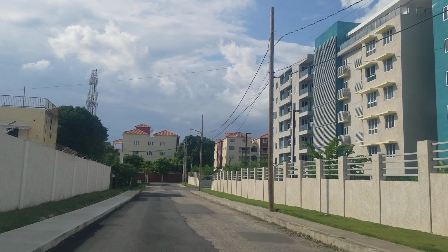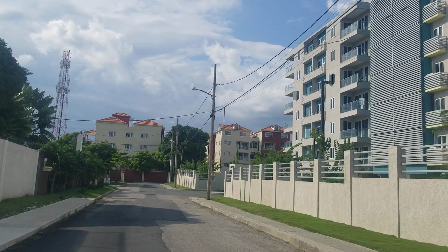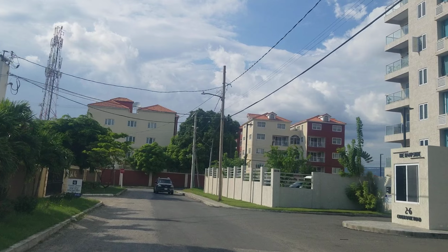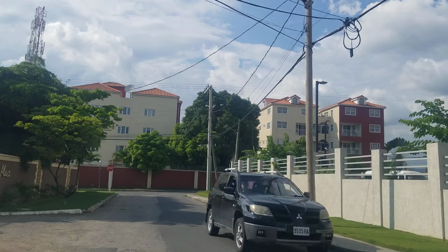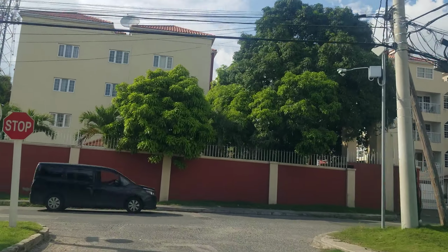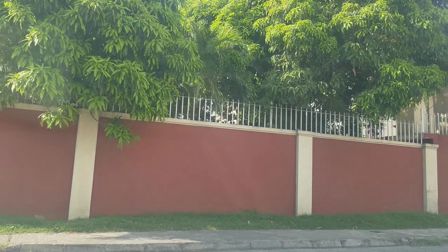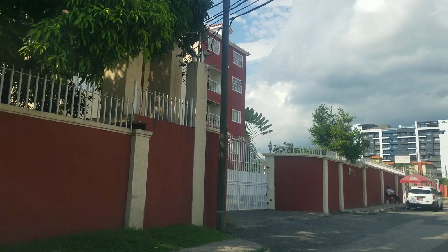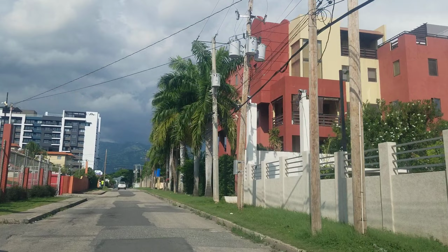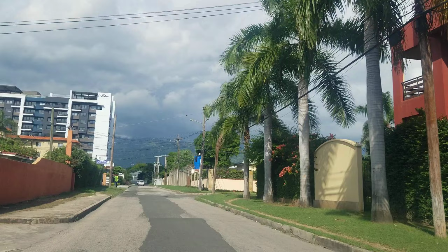So this is the Hampshire on the right. As you can see, it's much smaller than the Cambridge. But this is the one that was built first, and then they decided to build an even bigger structure called the Cambridge. A very nice view of the Via at the Braemar on the left.